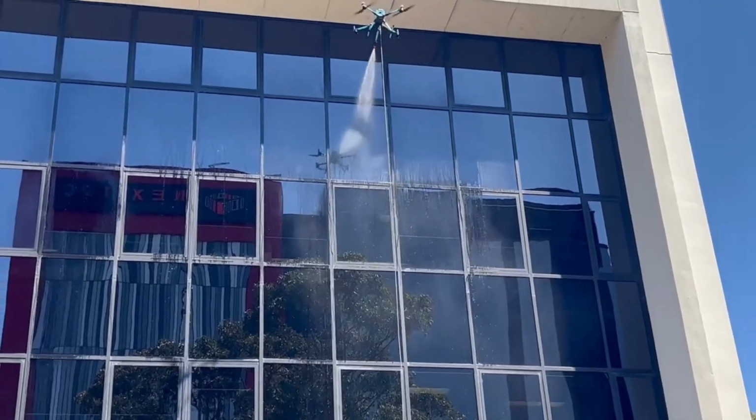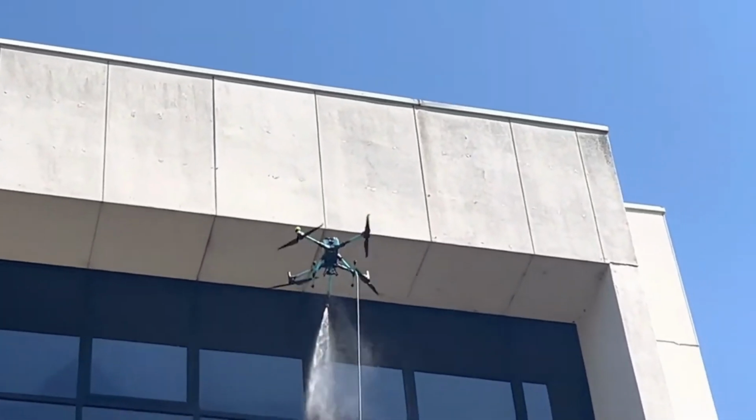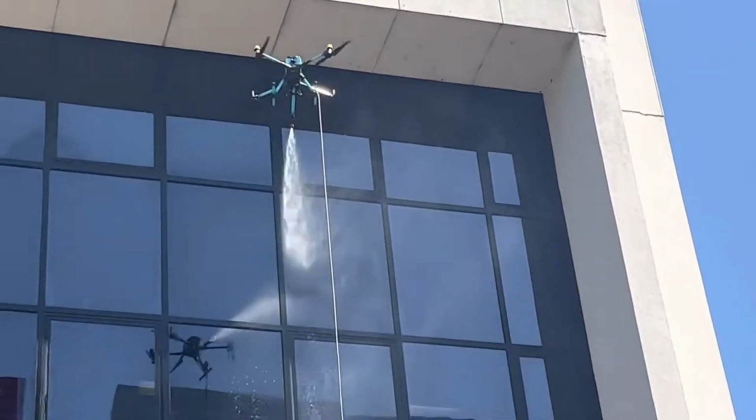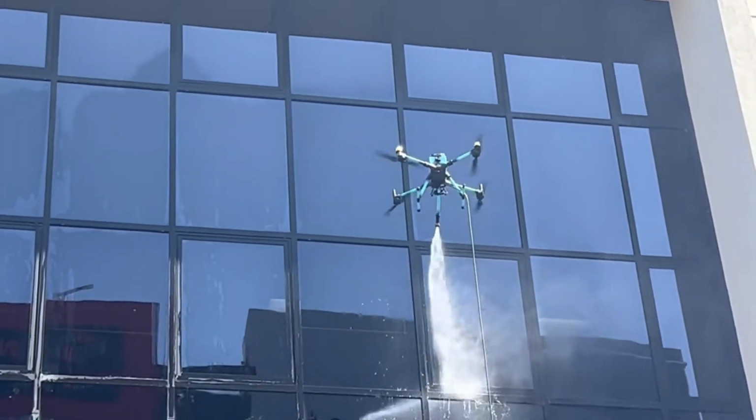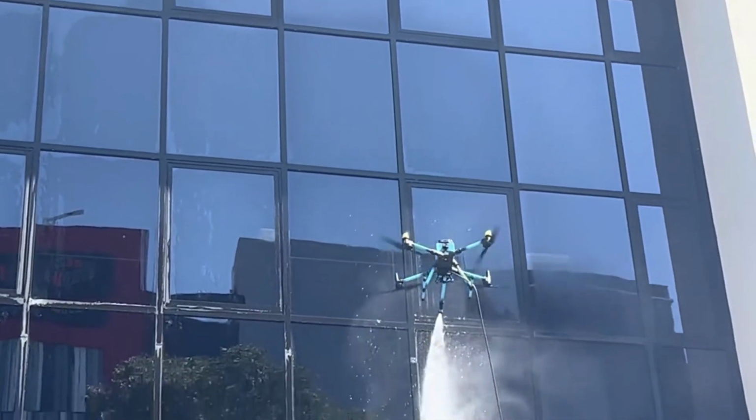While it typically takes 40 days to clean a skyscraper's windows using traditional methods, this drone does it 5 to 10 times faster, making it not just efficient, but a revolutionary tool for maintaining high-rise buildings.